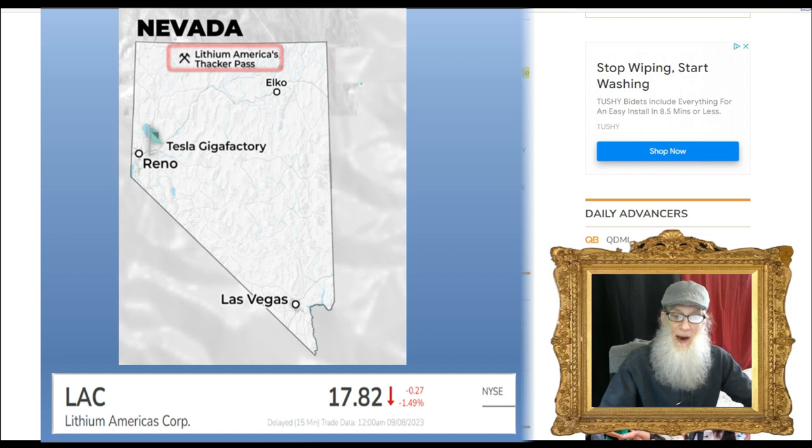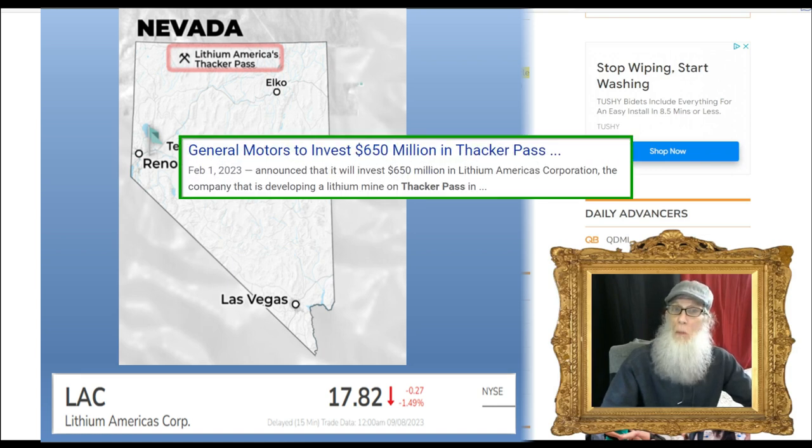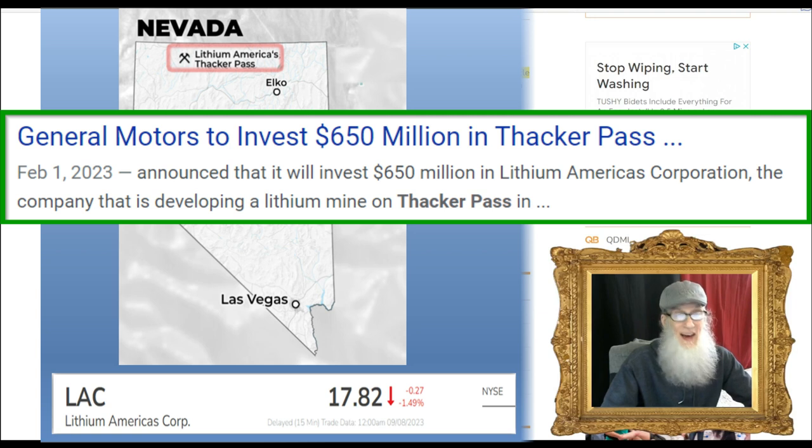Thacker Pass is owned by Lithium Americas Corp, ticker LAC. This is another very large lithium mining corporation that has the capacity to produce 1 million EV batteries a year. Well, General Motors just approached them, giving them $650 million to get them going. What GM is doing is jumping ahead of the line. Why wait at the end to get your supplies when you can go straight to the source and lock them in?